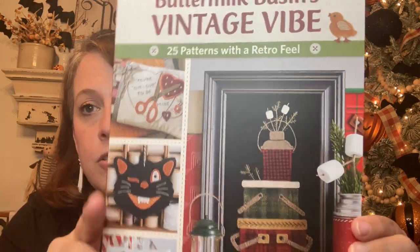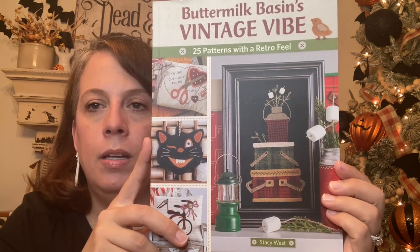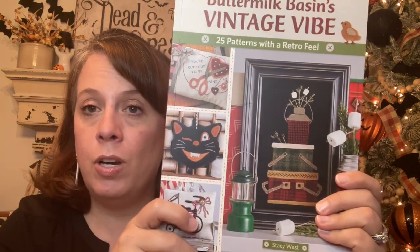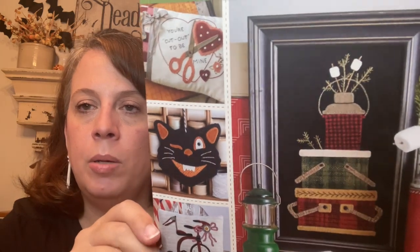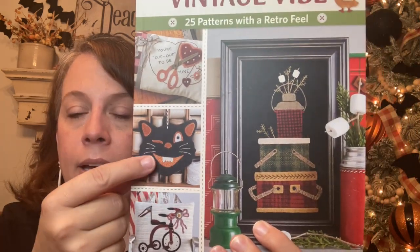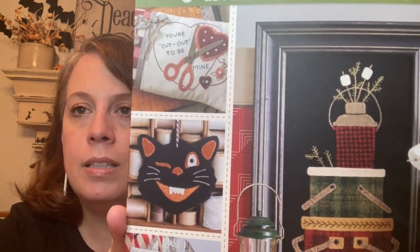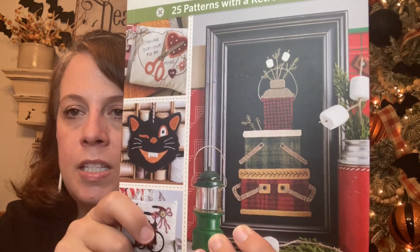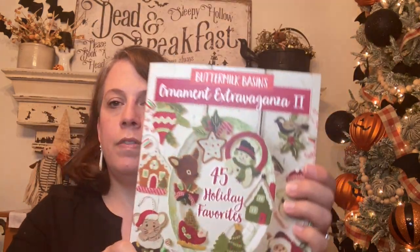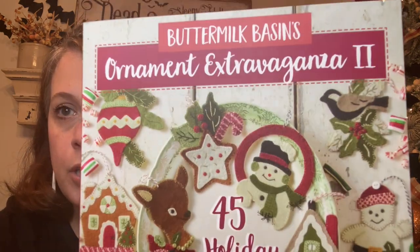One was $6, one was like $7 or $8. They were marked way, way down. And I think I posted it on my Instagram, so hopefully people saw that and were able to take advantage of the low price. But I saw this and I said, ooh, I love that for Halloween. I want to do it. So I purchased this book and one of their ornament books, only because the price was so cheap.